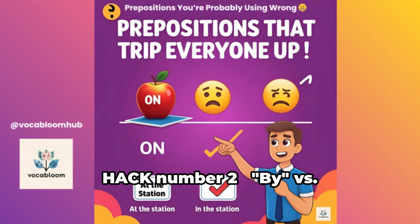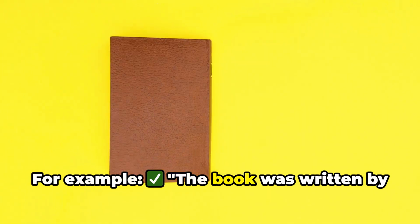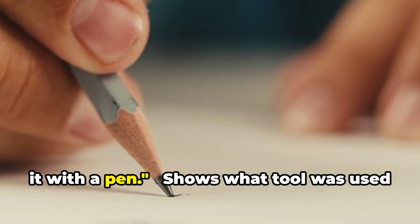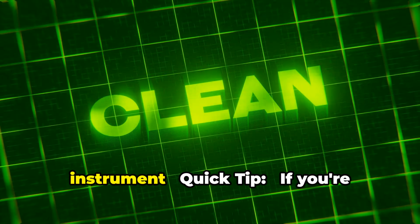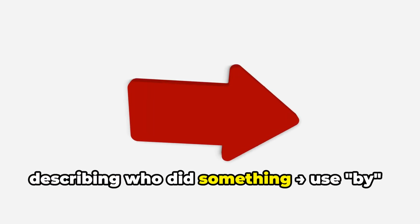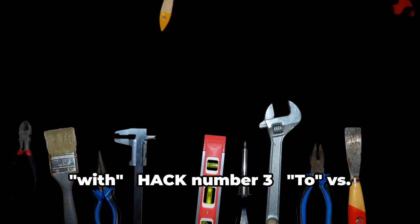Hack number 2. By versus with. They both show how something is done, but they're not the same. For example, the book was written by her refers to who did it. She wrote it with a pen. It shows what tool was used to do it. By refers to the agent. With refers to the instrument. Quick tip. If you're describing who did something, use by. If you're describing what they used, use with.